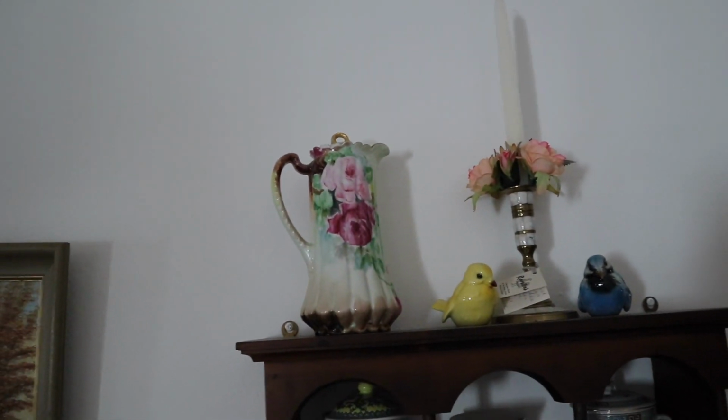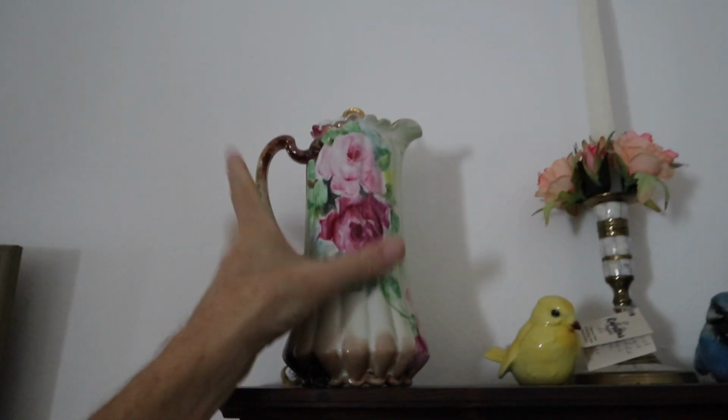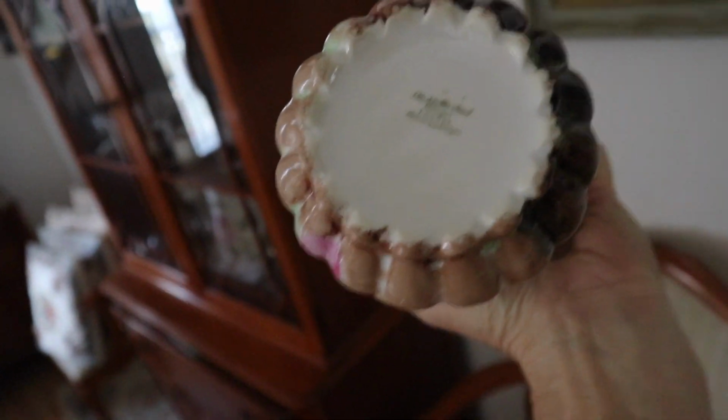A nice chocolate pot that's painted in roses. My guess is that might be Limoges. Let's see if we can see what the bottom says here. Yes, it is Limoges.